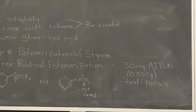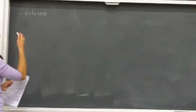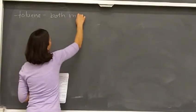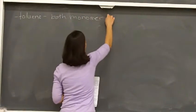So then, once you have formed the polymer from your reflux reaction, what we need to do is have a way to isolate that polymer, okay? And so here's where the short chain and the long chain polymer comes into play, okay? As far as toluene is concerned, which is your solvent for this reaction, you're going to have your styrene and your toluene and the AIBN in this reaction. Both monomer and polymer are soluble in the toluene.